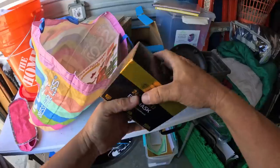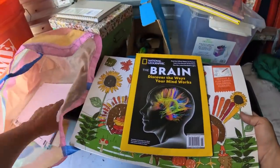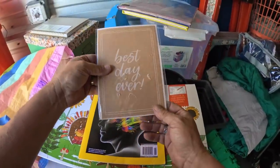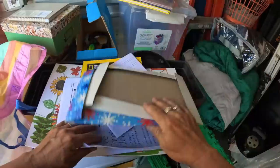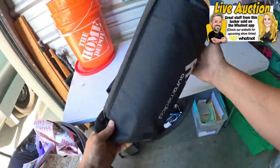Is that some money? Sure looks expensive, but who knows? Placemats. The brain. Handmade card with envelope. Best day ever. That's brand new. Put it aside. Guys, I put the cards aside because we do lock those up and we put them in our live auctions. All right, let's grab something else. How about this? Aura Medical.